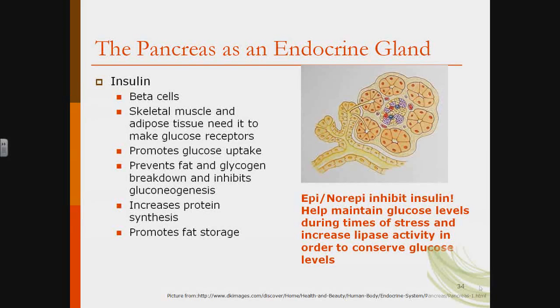And over here on the right side, we see that epi and norepinephrine inhibit insulin. If you are in a fight or flight response, now is not the time for the cells of the body to use glucose. Save it for the brain. So epi and norepi are antagonistic to insulin. They, of course, help maintain high plasma glucose levels during times of stress and do promote us using alternative fuel like lipids, so these two hormones increase lipase activity. Again, save the glucose for the brain. You're in a fight or flight response.